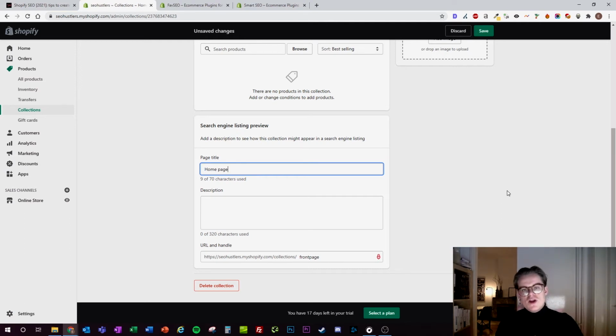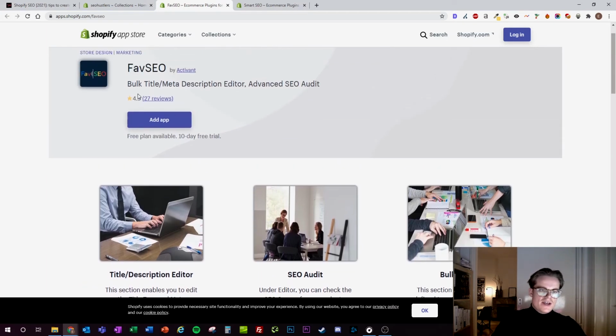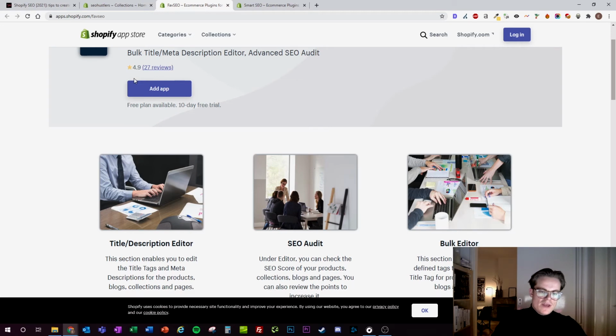Especially if you have a very large website with a lot of products, it can be a good idea to create templates for your page titles and meta descriptions. Otherwise, you will probably end up customizing all those page titles and descriptions individually and wasting your time. Creating templates can be done with Shopify apps. Fav SEO is one of the best ones for this, and actually allows you to bulk optimize your titles and meta descriptions. Very good tip if you want to save some time.